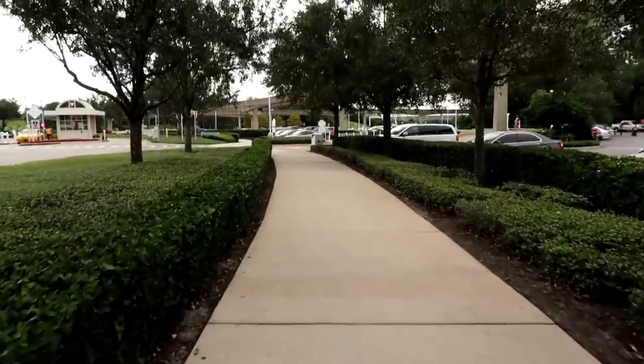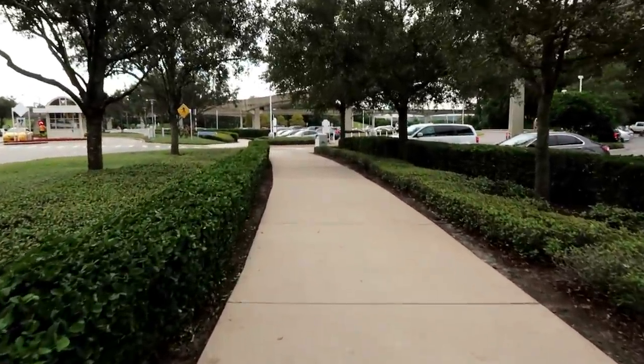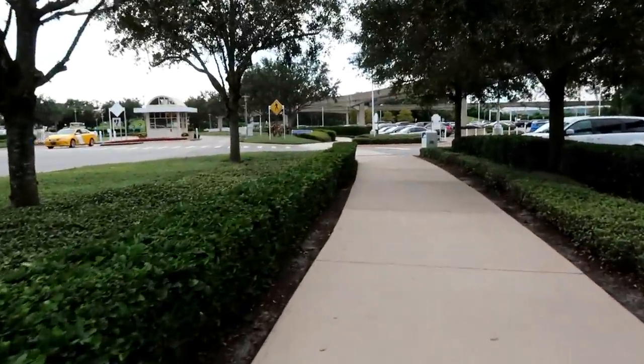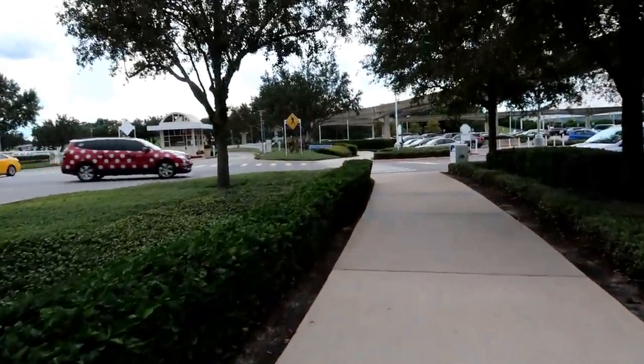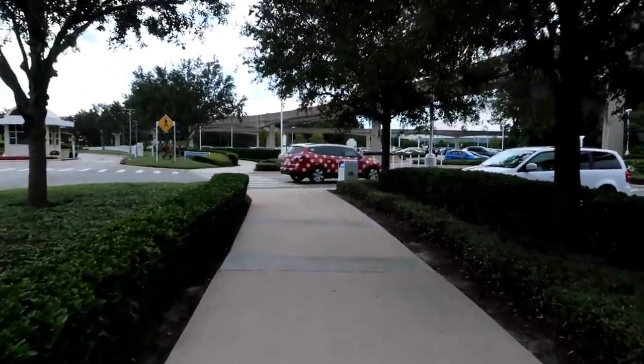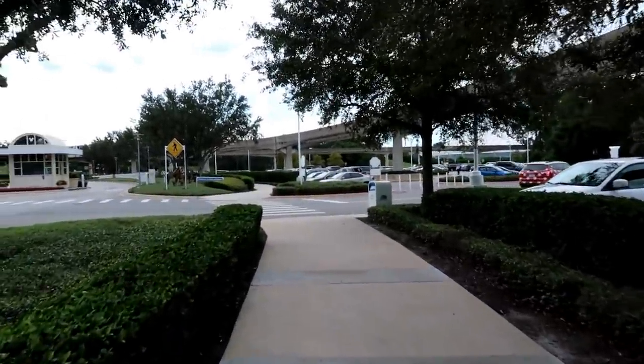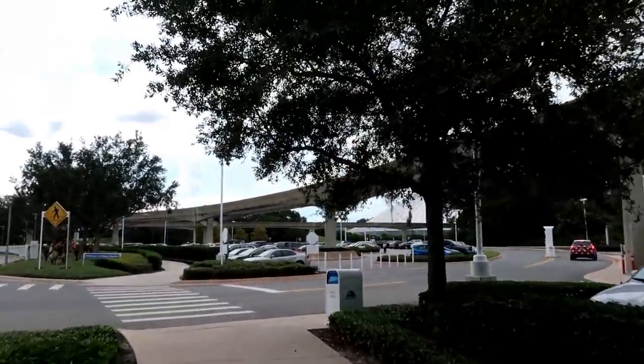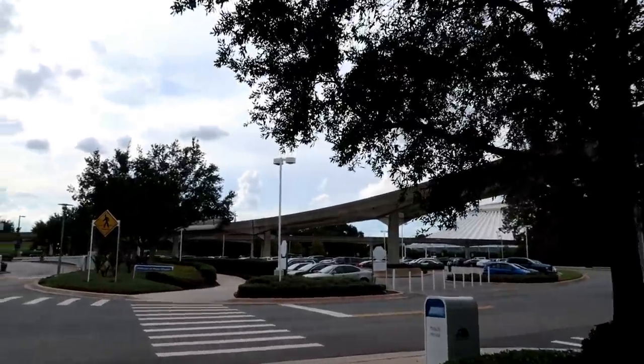You're not gonna like to walk. So here's the walk. It's a long walk for him, but it's really five to seven minutes, I would say. Minivan. Mini SUV. Oh, and monorail. So many things are happening. Oh, look at that.